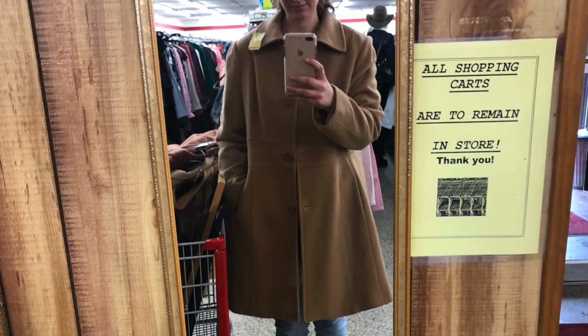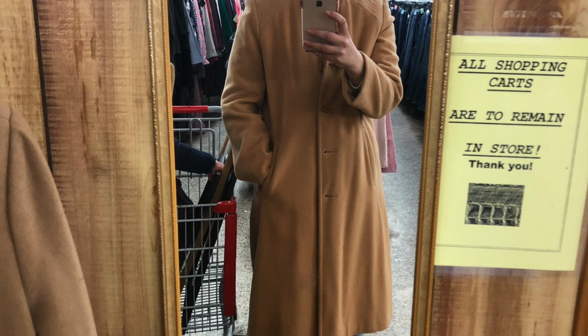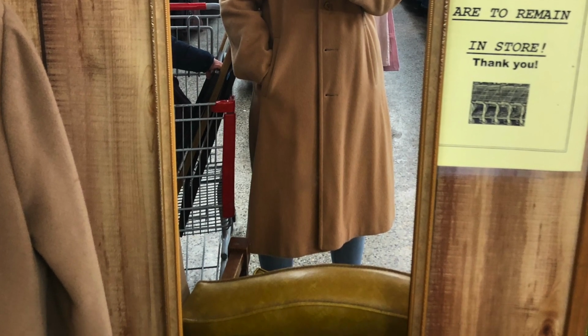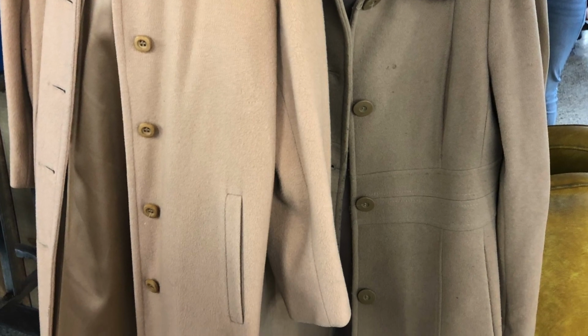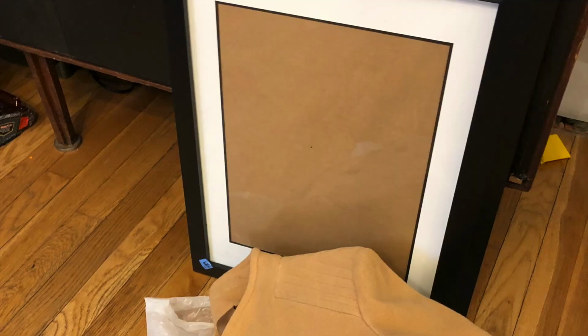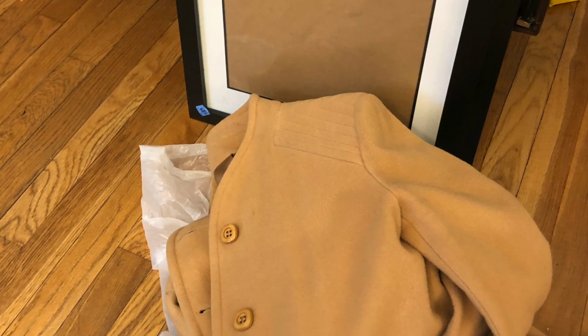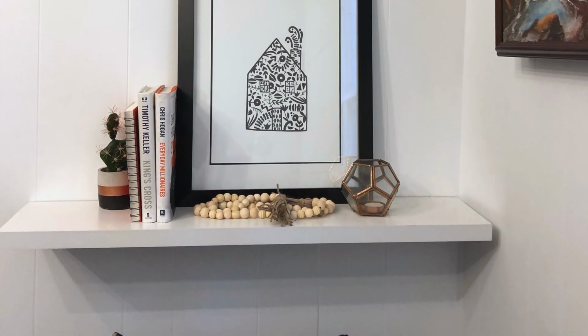So I made one other quick trip to the thrift store and I found these coats. There were two wool coats that I really liked. One was newer and one was actually vintage. And I just loved this camel color. The newer coat was about $4 and the vintage one was $3. And I just loved this detail on the shoulder. So I decided to pick that up, and then a couple of other picture frames. And I'm super happy with how my little shelf corner here turned out. Those are all my thrifting finds.